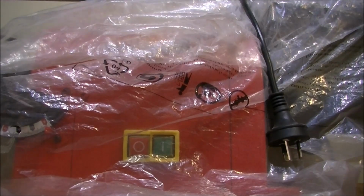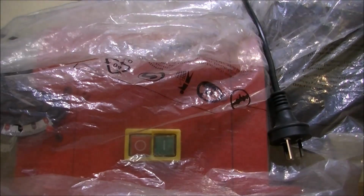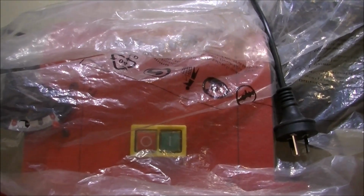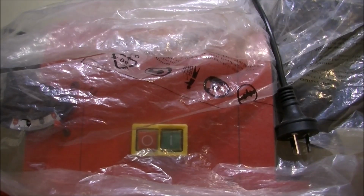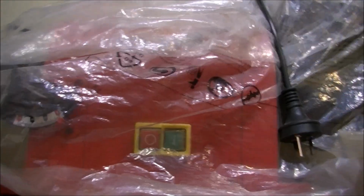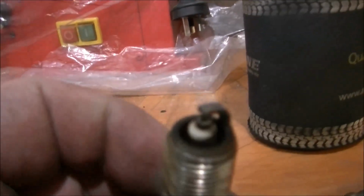Cars with OBD2 connections. I'll just get 2 plugs out. I'll get the 2. Okay, sorry. So most all the plugs look like that.